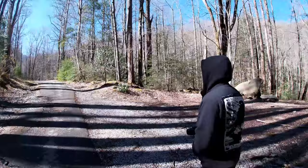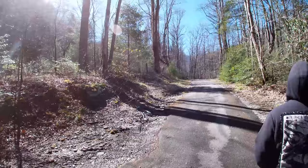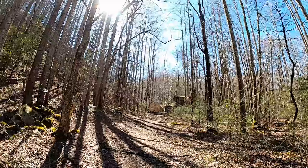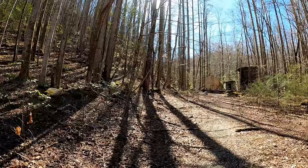Continuing down what's left of the road. Notice the power lines are still going down here. Okay guys, check this out. Never seen this before in my life. Those old pipes over there. Not even sure we're supposed to be back here, but hey, the gate was open. There's no trespassing signs.